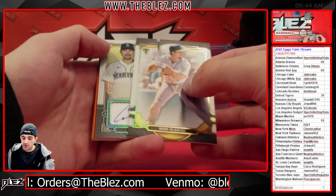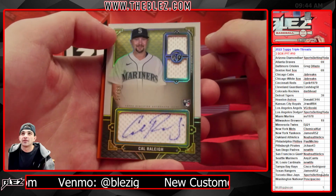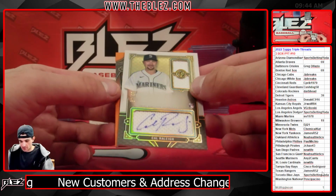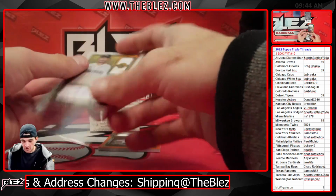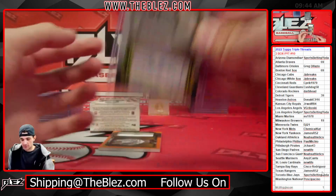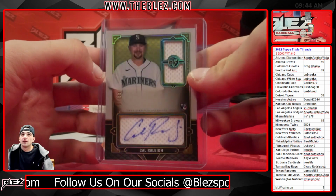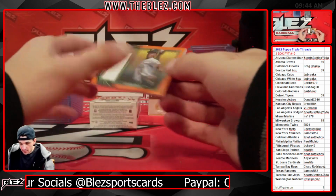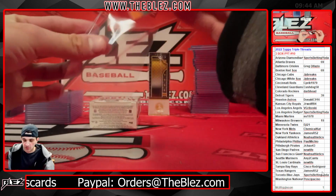For the Mariners, on the jersey signed, rookie auto of Cal Raleigh for Cantu. Definitely signed in the wrong spot, but it's honestly pretty cool. We've seen a couple of guys do that. I think Akil Badoo did that. Not the first time we've seen this. Raleigh. An interesting, unique one right there. And an orange relic, number 18, of Ke'Bryan Hayes for the Pirates and Chow.